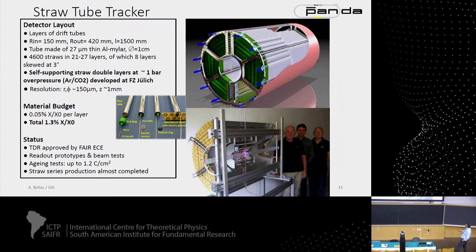As you can see here, the resolution which is being envisaged. These are self-supporting straw double layers at 1 bar overpressure of argon CO2, which have been developed and tested at the Forschungszentrum Jülich. And this technology will be used also in other tracker devices in the forward tracking direction.